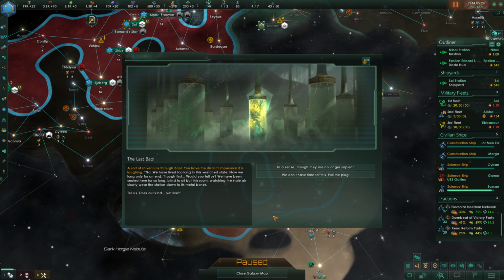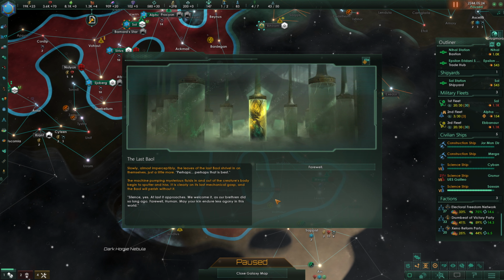Blind to all but this room, watching the stale air slowly wear the station down to his metal bones. Tell us, does our kind yet live? In a sense, though they are no longer sapient. Slowly, almost imperceptibly, the leaves of the last bough shrivel in on themselves, just a little more.